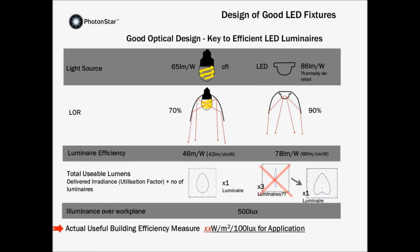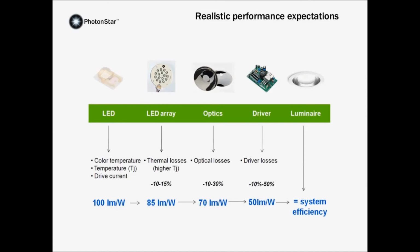Okay, so this is really about realistic performance expectations, and I suspect every one of you has seen a situation where you've seen a data sheet from a manufacturer where the fixture efficiency is written down as over 130 lumens per watt. Then you will know that they're just using the LED number, and they haven't thought about all the other derate factors and all the other losses in the system. And that's one of the reasons we would show our working out.